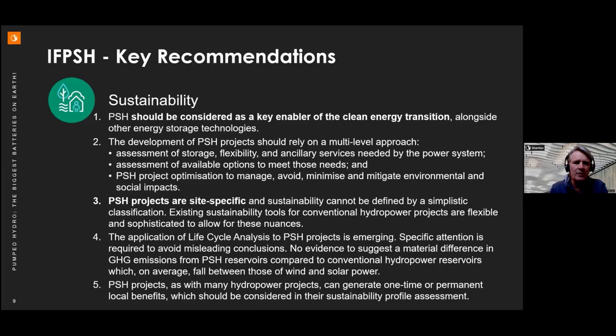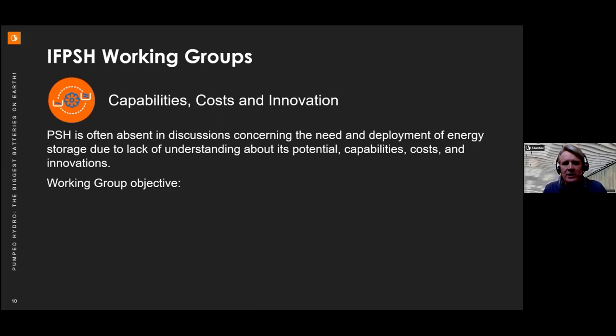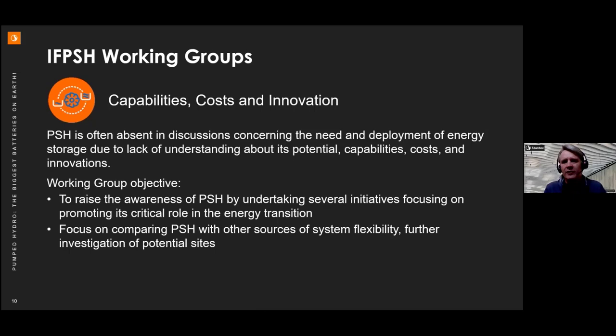The final working group was actually split into two, one providing comparison of the pump storage against other energy resources and how the costs and the capabilities relate, and also providing summaries of different pump storage technologies that are being developed. And it's these that I thought would be more interesting to go through quickly with you to give you an understanding of what's happening.